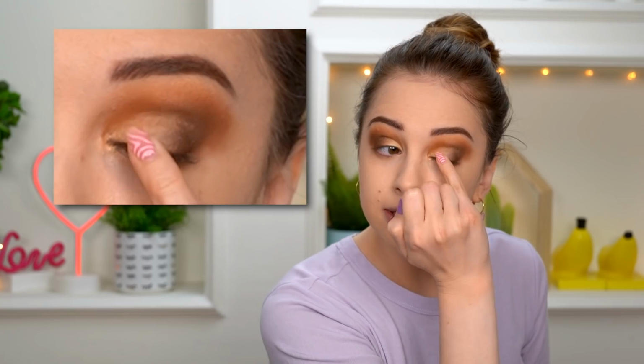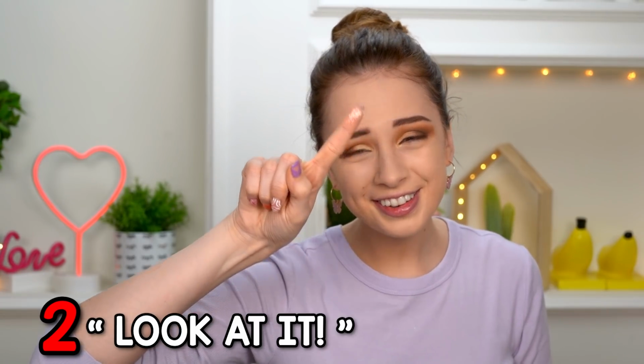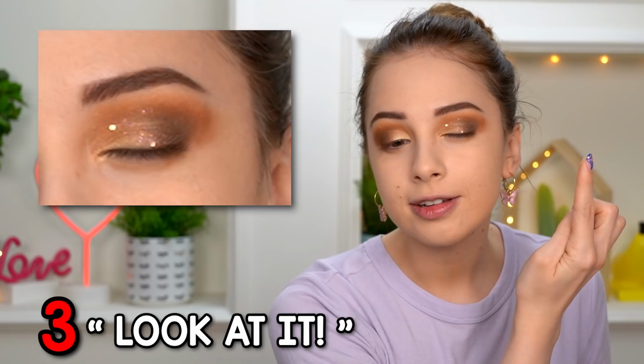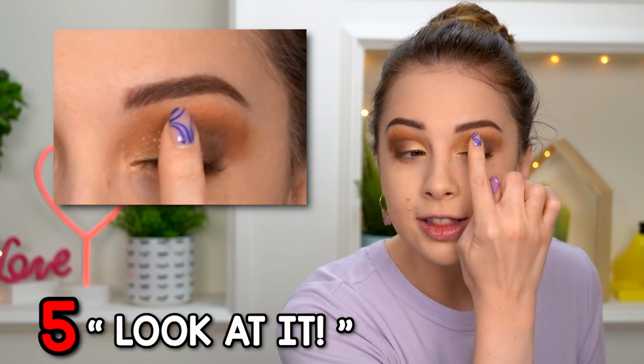This is glitter glue. I'm gonna take some of it on my pinky. I will prep my eyelids with it for the glitters. Why my pinky, you ask? Because my other fingers are covered in spicy popcorn. That's why. Hold on. Okay, now I'm gonna take some of this glitter over here. Ooh, I love it, guys. Look at it. So nice. Boom. Look at that.